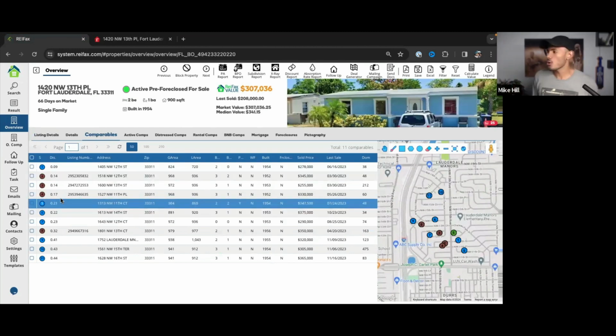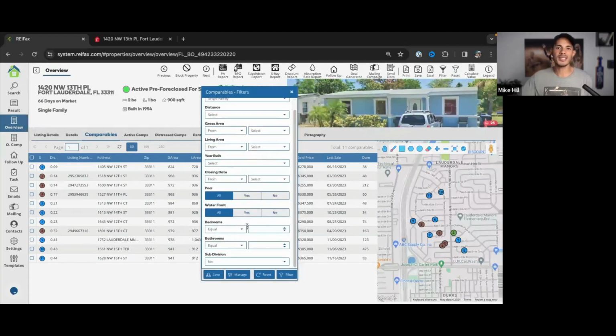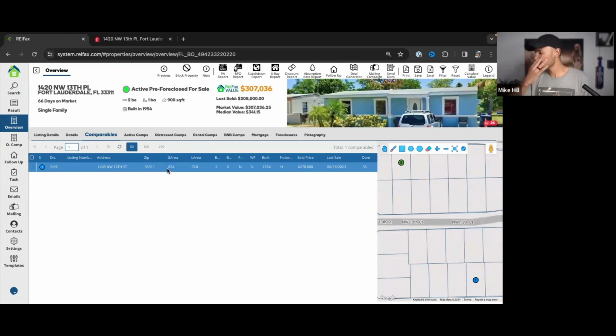Now, one cool secret about RealFacts is you can filter by subdivision, and the properties in the same subdivision are going to be the best comps that you have. Again, assuming that it's the same year and all that, but usually that is the case. So subdivision, we just say yes and filter. Okay, so there's only one in the same subdivision. That's fine. That just means it's going to be our best comp.